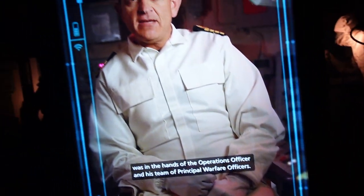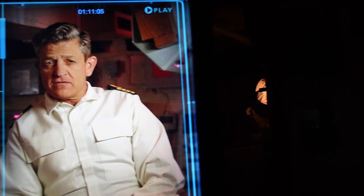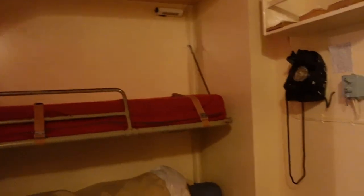Operations and his team of principal warfare officers. Basically, the role of the ops room was and still is to look out for any threats, either in the air, on the surface, or under the water. Their missions would then be directed from here. Could you imagine sleeping in one of these? That'd be nice.